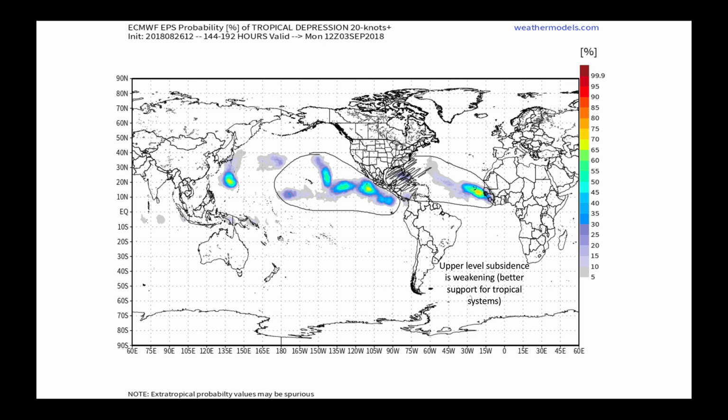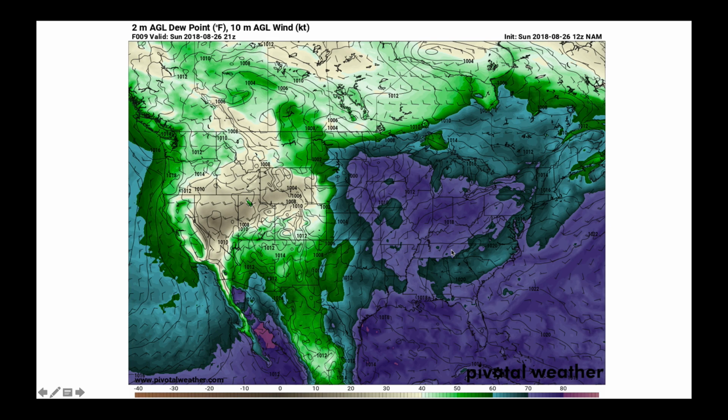Now, right now, we've got to overcome a few other things, but I need you to know those waters are warm. We will be seeing a transition, see my notes right down here, in the coming days to weaker upper level subsidence. What I mean by that is that the upper levels of the atmosphere might go back into a rising motion, a divergent motion, which allows for better development of tropical systems, at least as we get into the month of September, which is what we would expect that time of year. So I'm going to have to pay very, very close attention to that in the coming weeks.